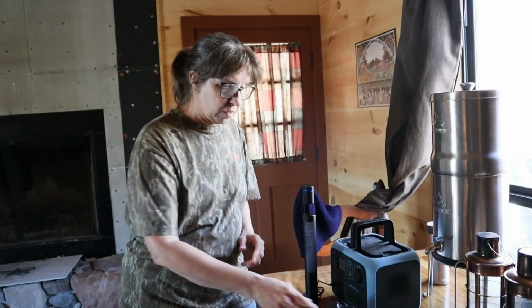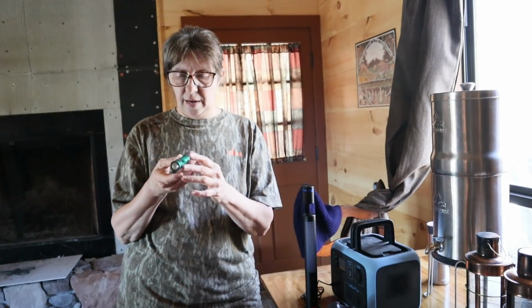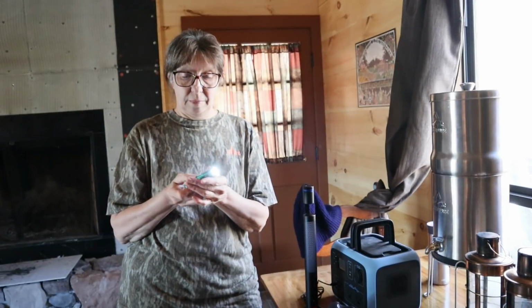We like the Olights because we can charge them. They will stay charged. If we don't use them, they still work. I have not charged this light probably in a year, and it's still working. As long as I don't use it, it will work.